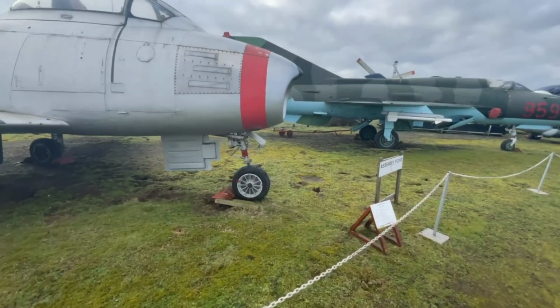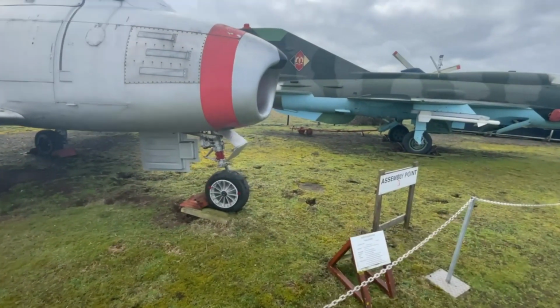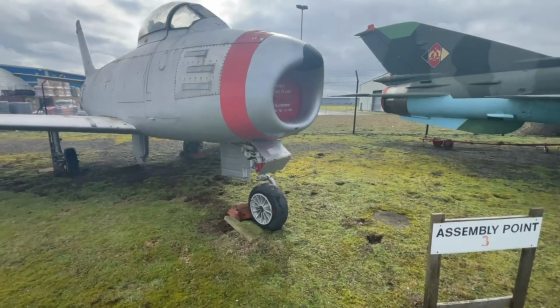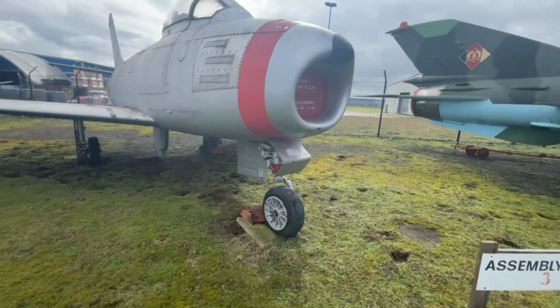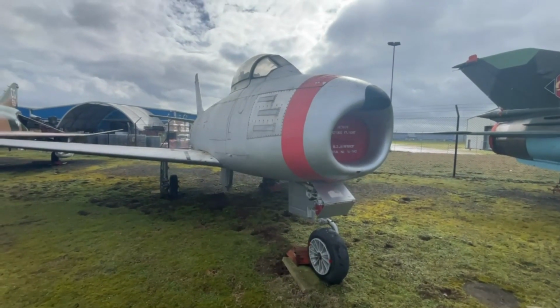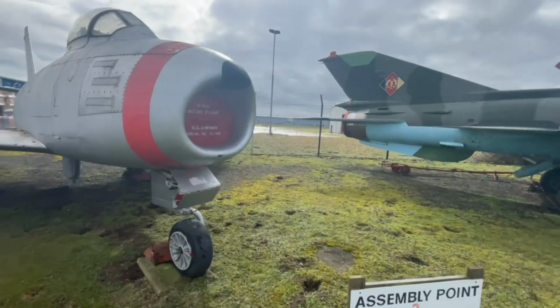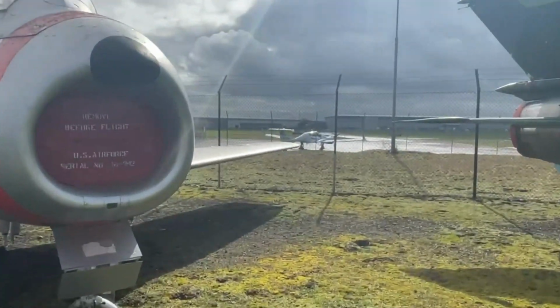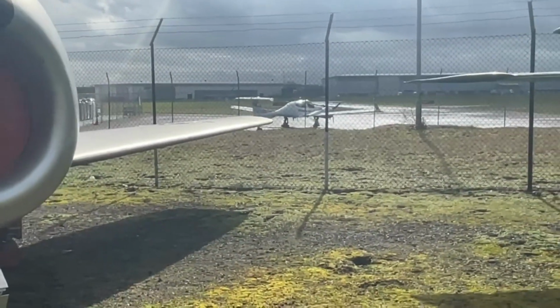This one's a North American F-86A Sabre from 1948, single seat fighter. Maximum speed around 679 miles an hour. You see through there to the airport, to Coventry Airport. Small plane in the background.